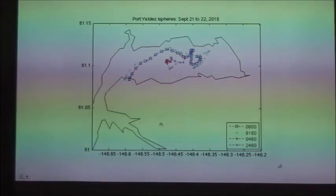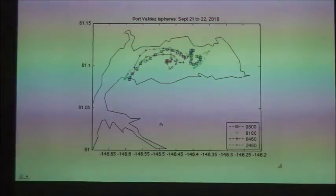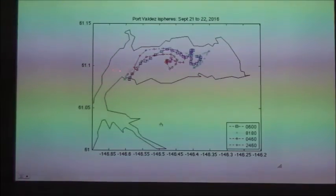So those guys there, just to pause for a second, these iSpheres that went out and suddenly turned down here to the shore, that's when those west winds started blowing in fairly strong. So they were moving out, but they were pushed by that wind southward, and so they all grounded right down there by Entrance Island.